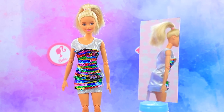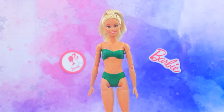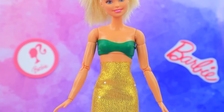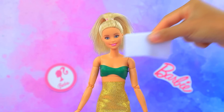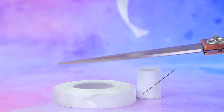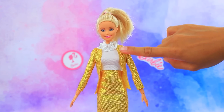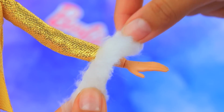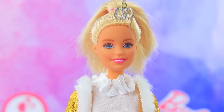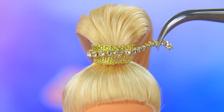Is this outfit expensive enough for her? No. Let's change our doll's look. Barbie chooses only the finest fabrics for her look. Put on a snow white blouse. A satin collar emphasizes her neck. Add a golden jacket. Cuffs and bottom are decorated with eco fur. Wow. Only accessories are missing. More diamonds for our rich girl.